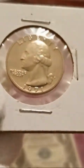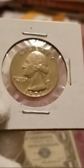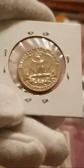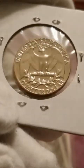And here's a 71S. It's beautiful too, but I'll show you what I was talking about compared to the other one. I mean, there's nothing wrong with this. It's beautiful.